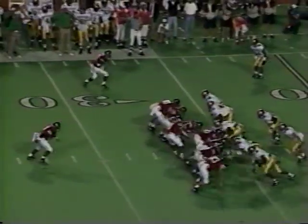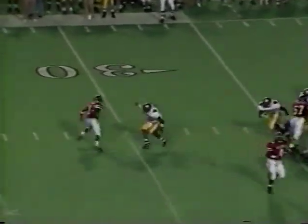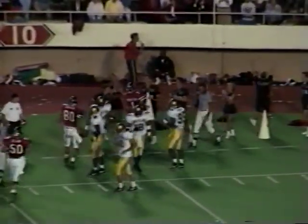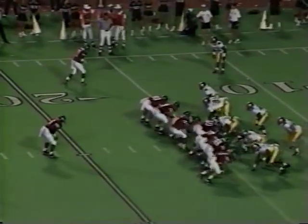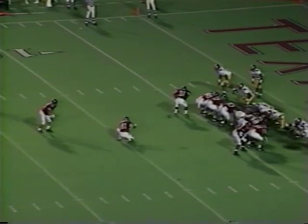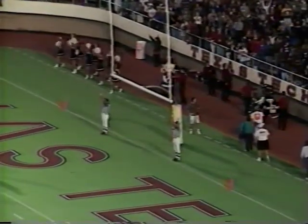1st and 10 now at the Baylor 26. Look at Robert driving the Baylor defense crazy. He goes out of bounds after gaining 12. 1st and 10 from the Baylor 14. Ball given to the Bammer. Look at big number 4. Beat it to the corner. He is in. Touchdown. Texas Tech goes 69 yards in 5 plays. It took 1 minute and 8 seconds. John Davis with the extra point. And Texas Tech 7, Baylor 7.